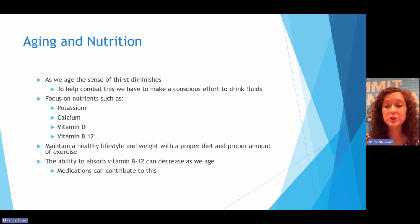So as we age too, we think about how our thirst starts to diminish. To combat that, we really need to make a conscious effort to continue drinking fluids. Maybe that means that you get yourself a water bottle or a water glass that you fill in the morning and you try to have that gone by lunch, and then you get another one at lunch, just to help make a conscious effort to be able to get those fluids in.